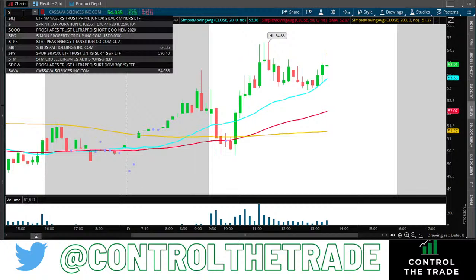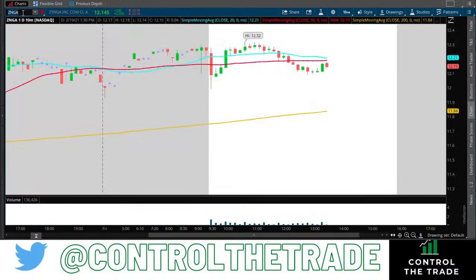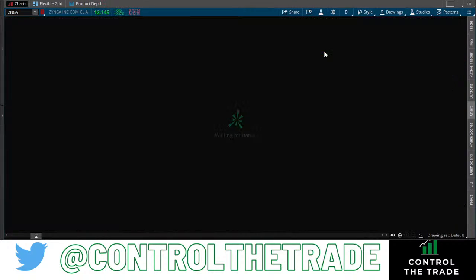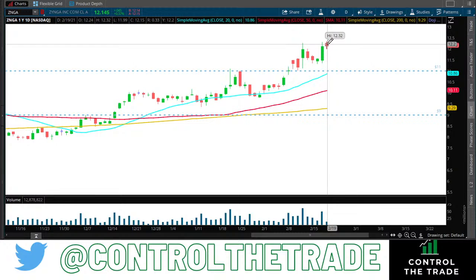ZNGA. This is an incredibly bullish chart, but a really slow, frustrating mover. It really doesn't do anything. I mean, this looked so good out of the gate, and the close was amazing yesterday. Other than, well, it was a red doji. That's actually a little, no, that's today. Look at this amazing close yesterday. We made a new high.